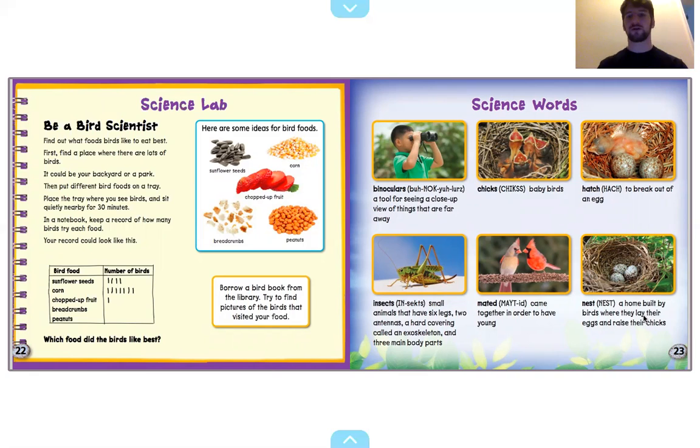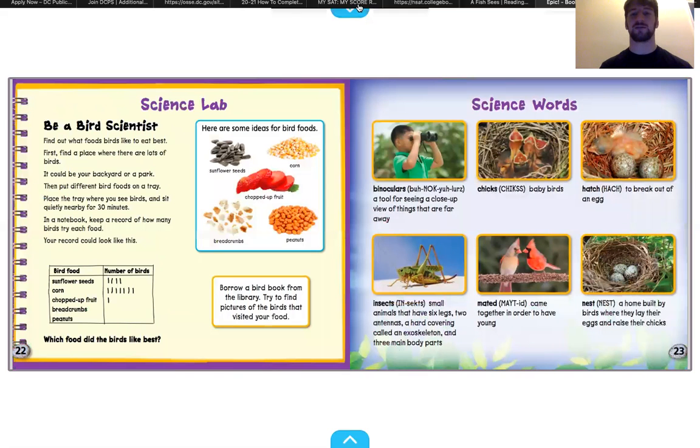All right, kindergarten. So we just read all about birds and their bird life cycle, for the cardinal at least. We talked about baby chicks. We talked about what the babies eat and how they grow up. And so this book was all about the cardinal's life cycle.